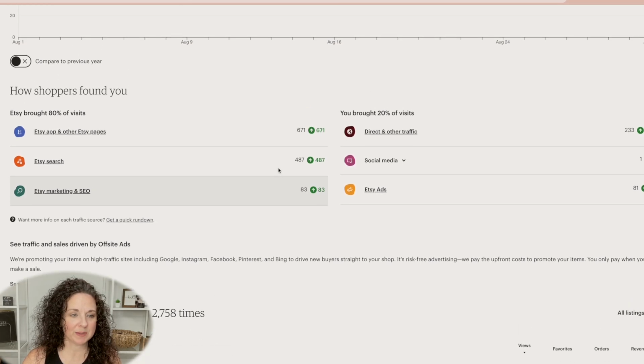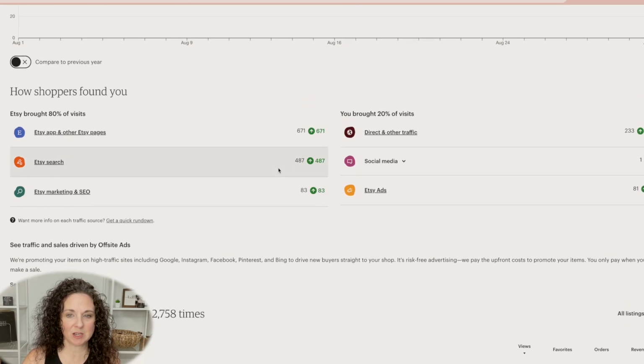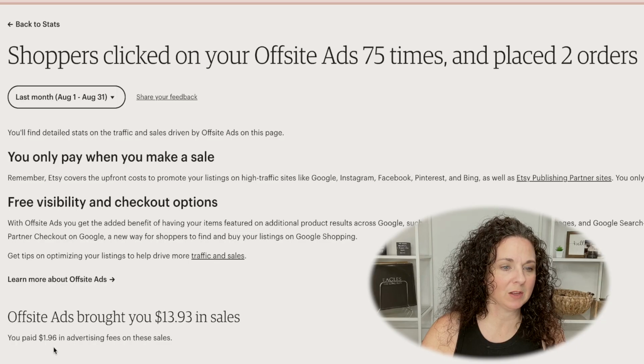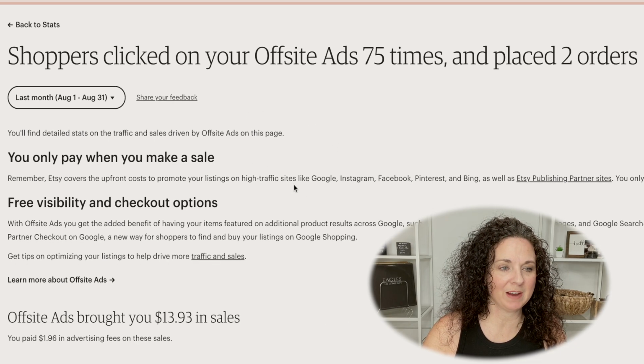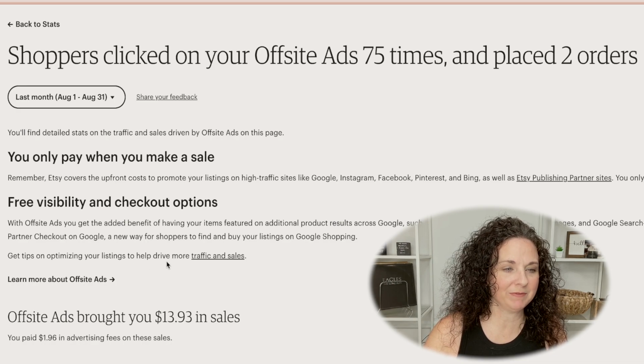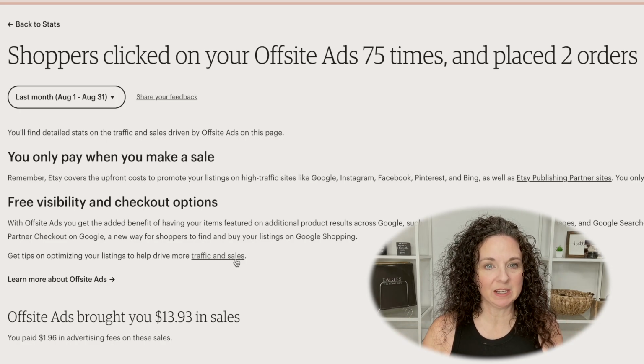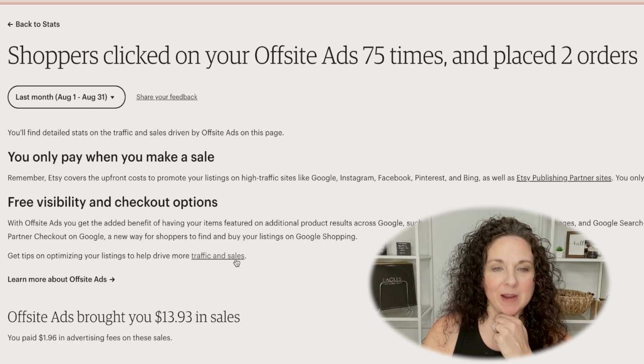And I kind of show you all this already in that spreadsheet anyway, but I always like to show you what things look like. And as you can see, $1.96 in advertising fees, $13.93 in sales. I don't even know. And I feel like they're not advertising the same things. And I feel like, again, this may be because I made some changes to how I wanted to market. And so I may need to go back in and tweak that a little bit.